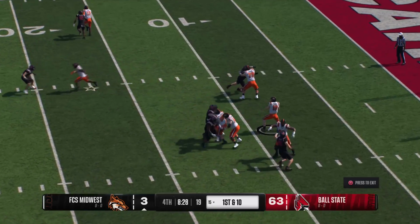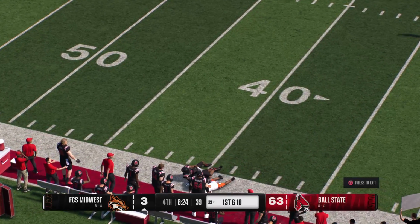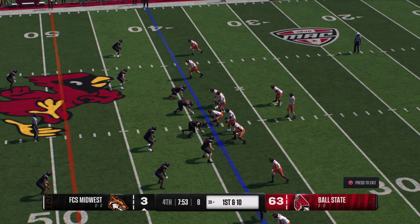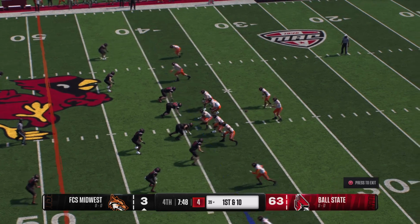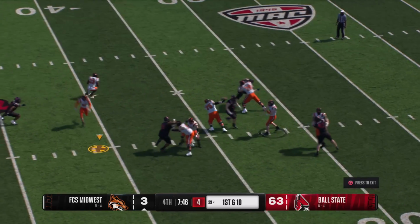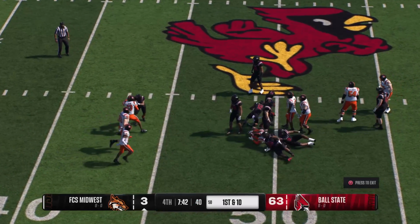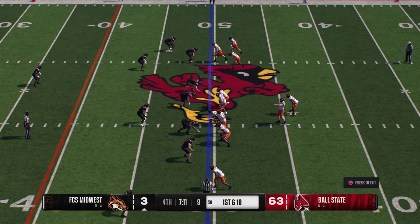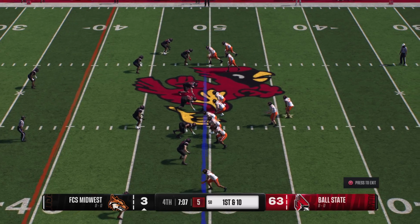Wants to throw on first down. Fires left. Makes the grab. That is exactly what you're looking for when you talk explosive plays. The defense finally able to make the stop. Going up top on first down. Receiver looks it in. It's complete. Excellent job working through the air there, finding a hole in that defense and picking up a first down. And that's a first down for the offense.